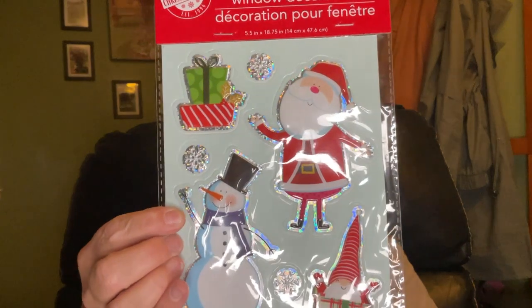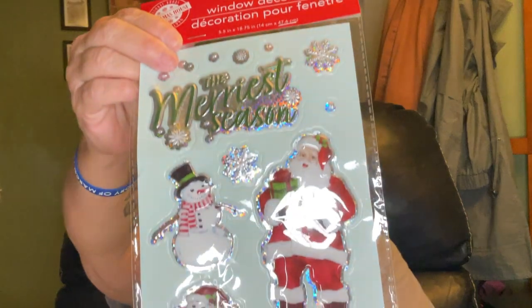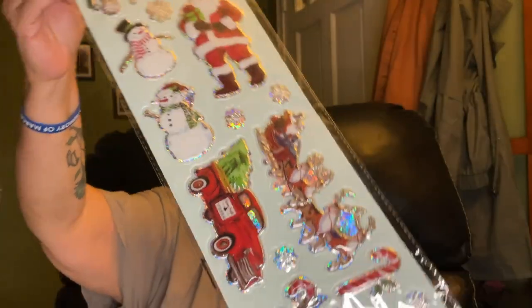Snowflakes. These are so cute. And we have Santa, the snowmen, stockings, gnomes, gingerbread, penguin, hot cocoa, Christmas tree, and this right here reads, "Believe in the magic of Christmas." So, yep, these will all be going to work. And then this is the last one. It says, "The merriest season." There's Santa, snowmen, reindeer, a tree, candy cane, and the red truck. So I think those were adorable. I had never seen these before at Dollar Tree, but they're definitely going to work for what I want them for.